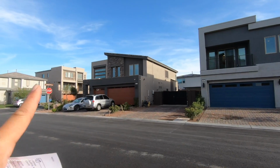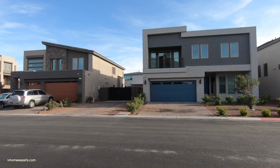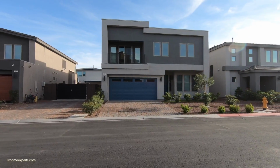St. Rose is just right up here too as well. St. Rose is a main sector road. You have all your grocery shopping, Costco's, everything that you can think about. There's a lot of development taking place.